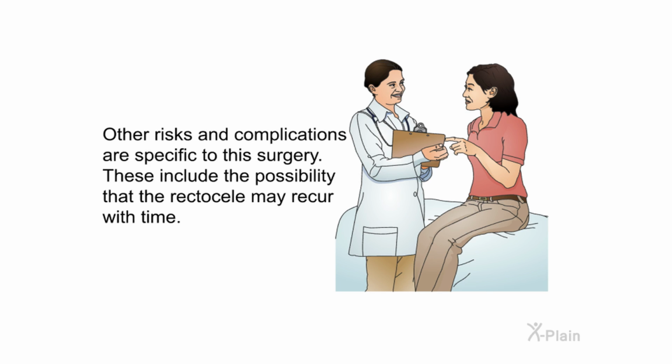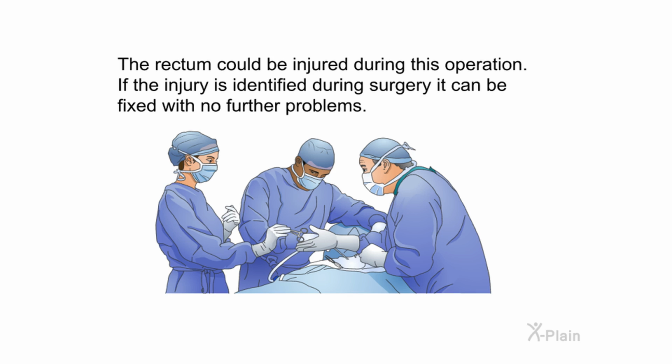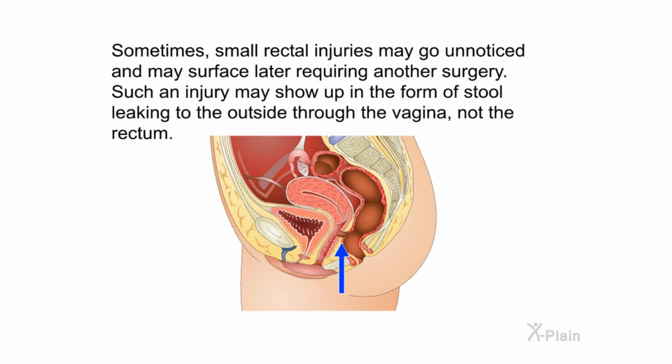Other risks and complications are specific to this surgery. These include the possibility that the rectocele may recur with time. The rectum could be injured during this operation. If the injury is identified during surgery, it can be fixed with no further problems. Sometimes, small rectal injuries may go unnoticed and may surface later, requiring another surgery. Such an injury may show up in the form of stool leaking to the outside through the vagina, not the rectum.